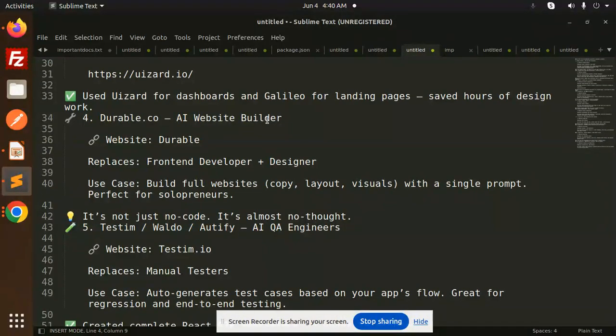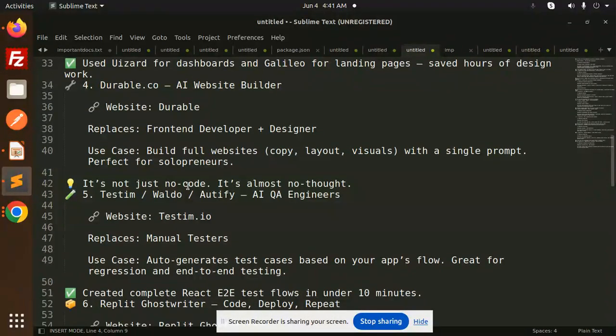Durable.co, AI website builder. Website: Durable replaces front-end developer plus designer. Use case: build full websites, copy layout and visuals with a single prompt, perfect for solopreneurs. It's not just no code, it's almost no thought.